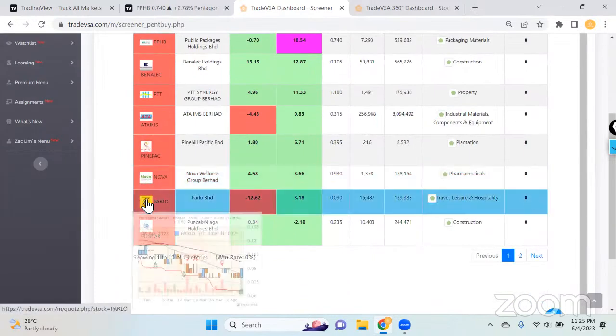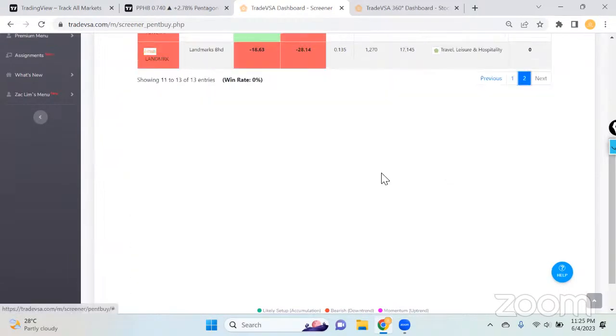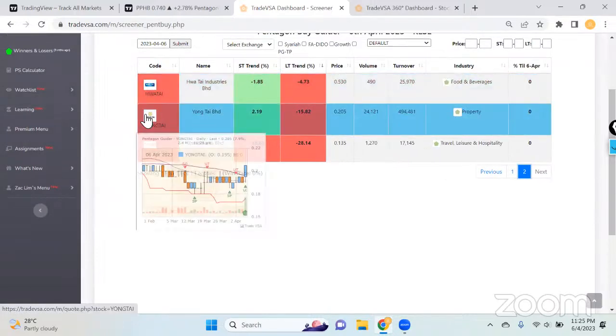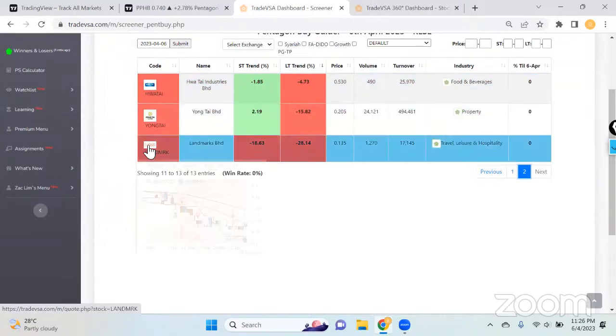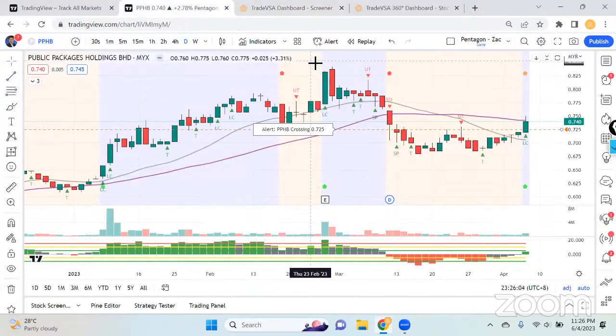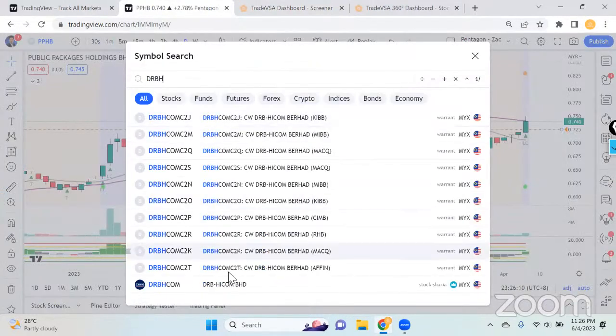ATM-MS, I think so far it's okay. Can watch out, because the range is not too bad. Yong Tai, Landmark, nothing much today also. A bit of a boring market. Now let's go into three more counters, then we will close our session. DRB Hicom, let's check DRB Hicom.